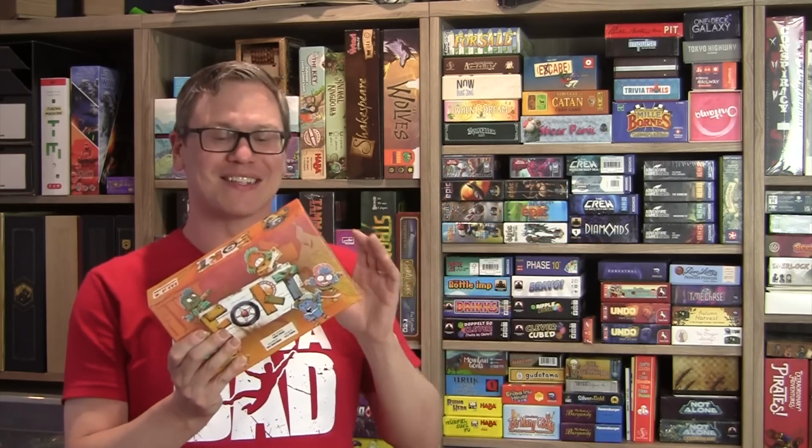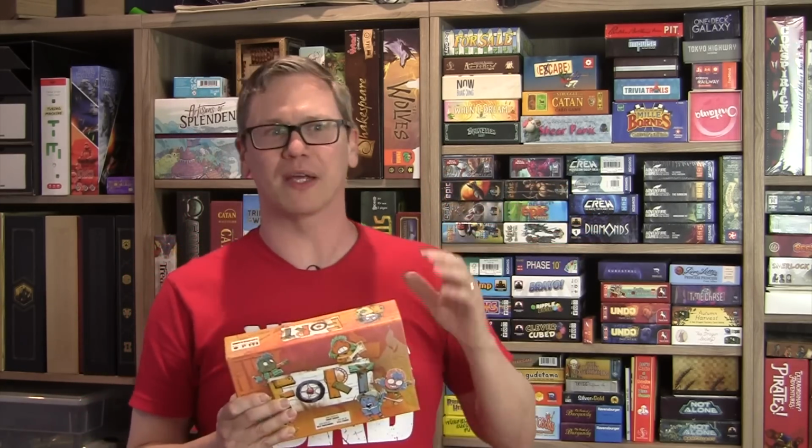It's an adorable game. There's an expansion that adds some pets. It is a lot of fun for fans of deck building. It has enough of a twist that it doesn't feel samey, and is, like I said, just adorable. Number 79, Fort.